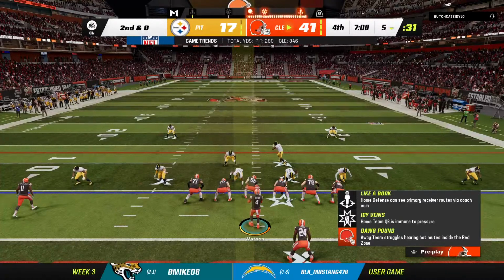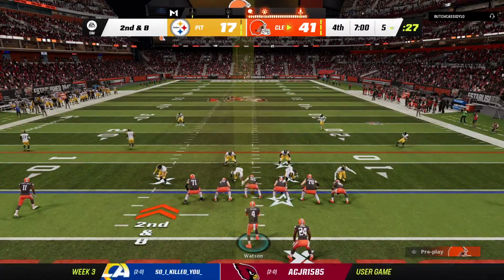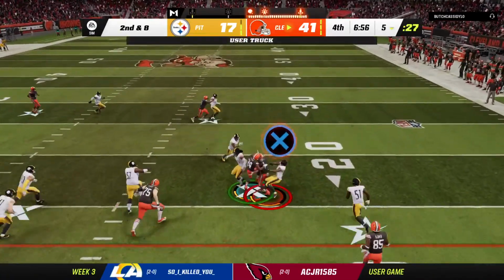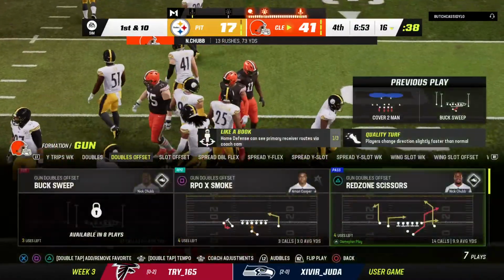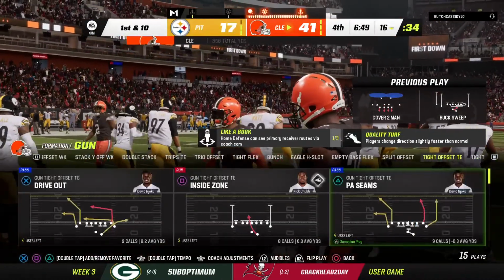The last run good for 2. Here's 2nd and 8. Off tackle run here for Nick Chubb. And they'll get him down up past the 15-yard line. 73 yards rushing now for Chubb, and a first down as well.